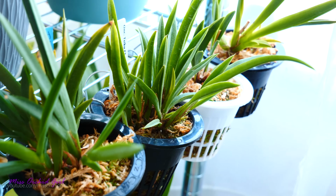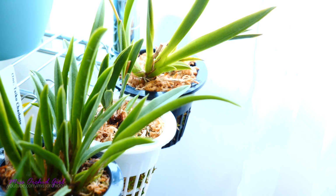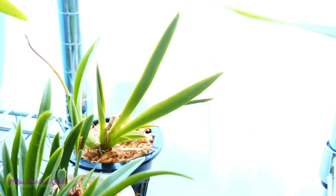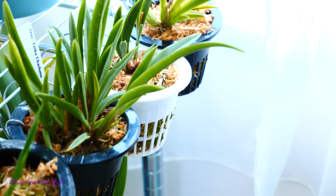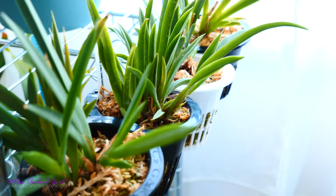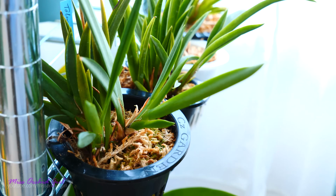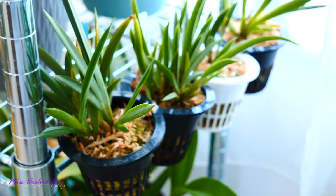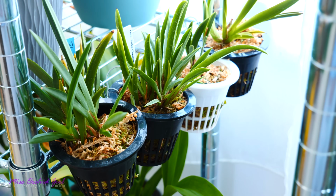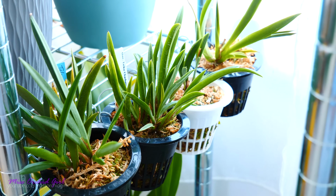These 4 are my main Tolumnias. They're, let's say, the most rooted, although one of them I think is not so established as I think it is. But anyway, they are the main Tolumnias that I have, and I have them potted in a net pot with some sphagnum moss. I water them separately. It's a very typical setup that I used to use as well when I used to have my older Tolumnias.